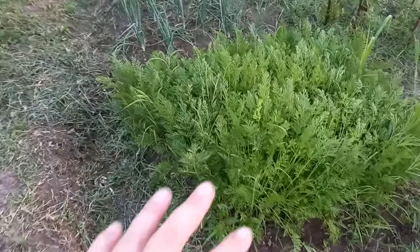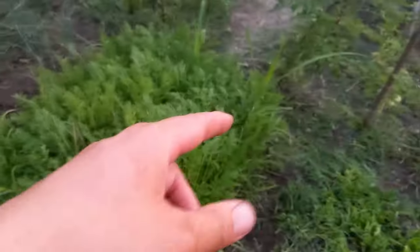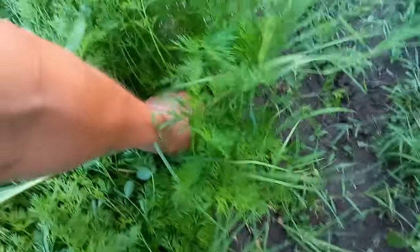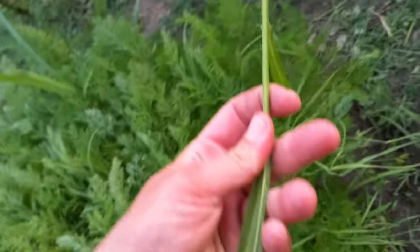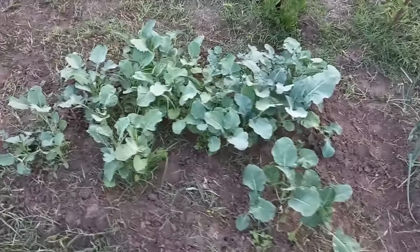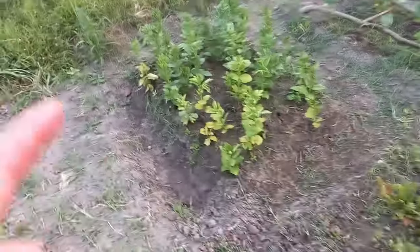All of these carrots are going to stay as they are, but I still got to go around and pick some bits out of here. So you can see here, look, this isn't a carrot. It's just long grass. And these onions I did today, pulled all the grass out of these. They looked awful. Broccoli also did. Also did radishes, and we also did the peas as well.